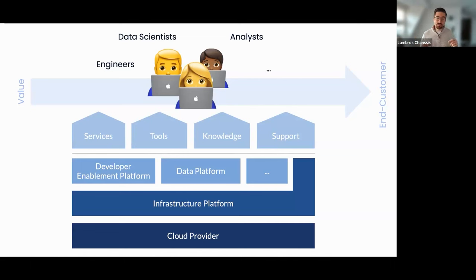Now, typically the first layer of internal platform teams are core infrastructure or foundational platform teams. Those teams provide the cloud provider's services in a very tailored way towards your company's needs. So they provide access management, governance, maybe Terraform scripts to generate resources in the cloud. And they also ask questions like, do we have to have a data center in Ireland or Frankfurt and so on, based on your company's needs.